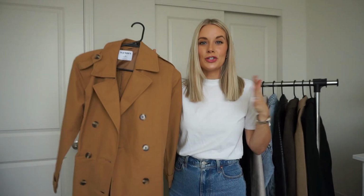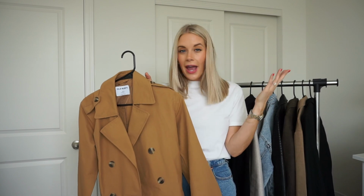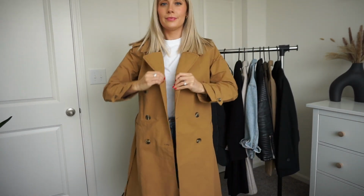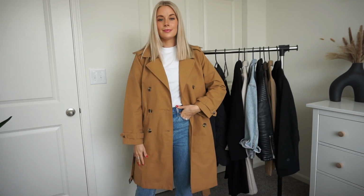All right, we have a trench coat. This is a darker one. I have a lightweight, lighter khaki sort of trench coat. I didn't include that in here because that's more of my springtime jacket. This has a little bit more water resistance, so it's a little more wind resistant and obviously water resistant.